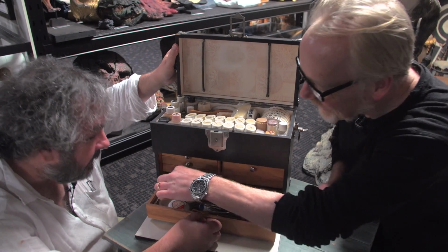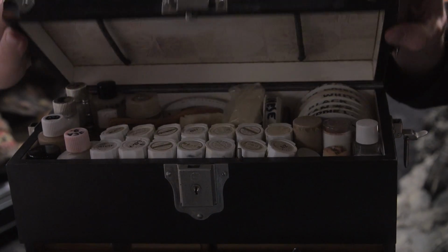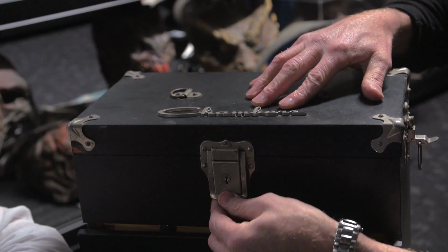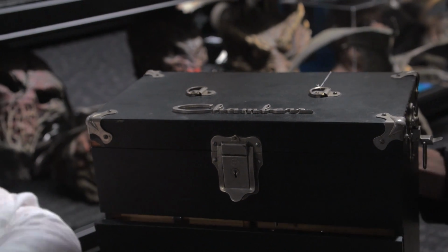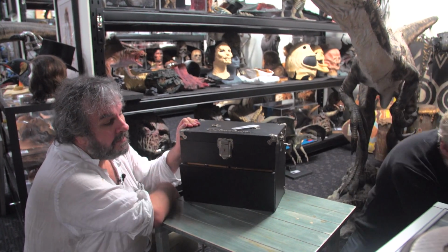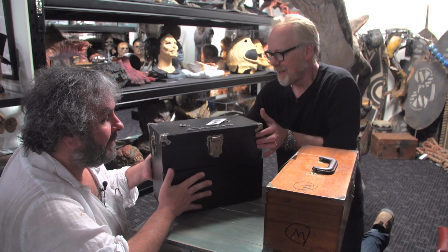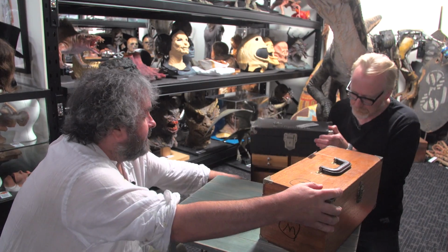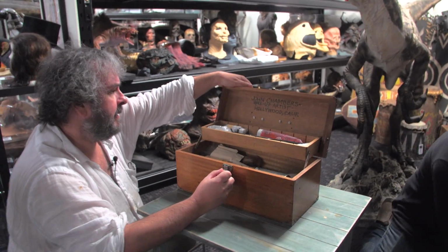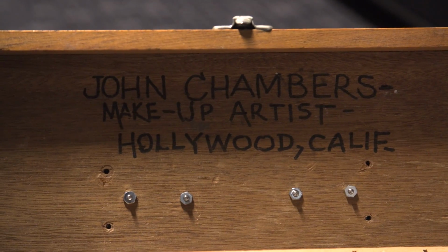There might be some little CIA-orientated bits in here. We don't know. I haven't really looked. I love that he's actually got Chambers there. Chambers on there, yeah. Well, he could do that on the movie one, but couldn't do it on the CIA one. John Chambers' three personal makeup cases. Well, there must be those two, and then this was a third. He was a man who didn't just stop at one makeup kit. Oops, that's gone off. It's all right. Let's stick that down. There you go. John Chambers, makeup artist, Hollywood, California. This is his address. Wow.